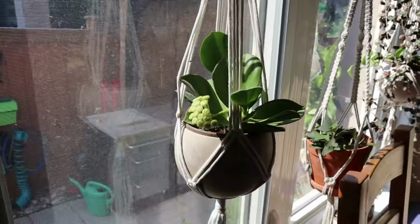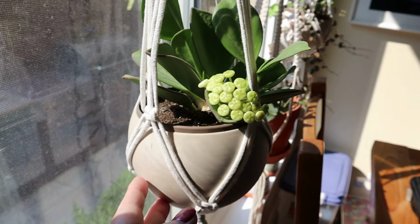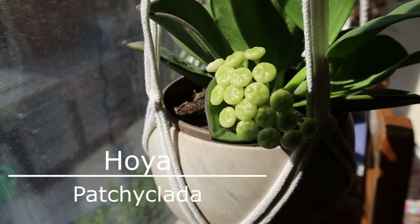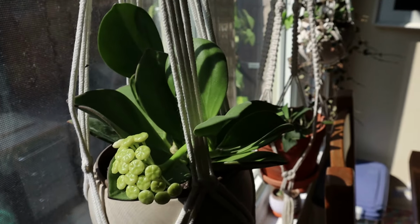Here we have my Hoya patulata. Patulata, is that how you say it? If it isn't, I'll put it on the screen, you know me. And look at the flower. It hasn't opened yet, and you know what, we're going to Kieran's brother for 2 days, and I will go mad if this opens while I'm away.